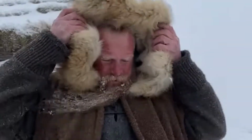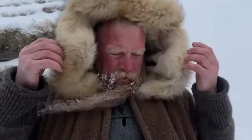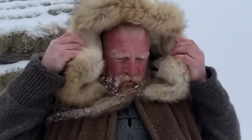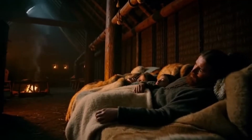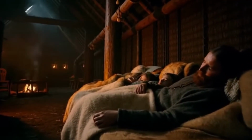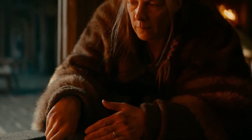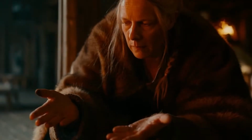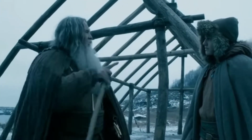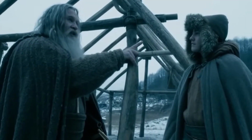Snow piles against turf walls. Wind cuts across the Norwegian plateau at 30 degrees below zero. Inside the longhouse, a family sleeps on raised benches, wrapped in wool and fur. The fire in the central pit has died to embers. Yet the hall remains warm. This was not achieved by luck. They had an understanding, one that kept them alive through extreme cold.